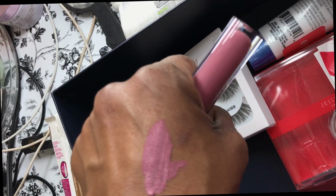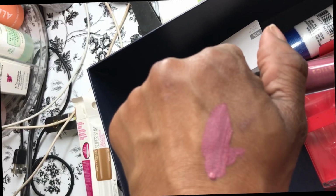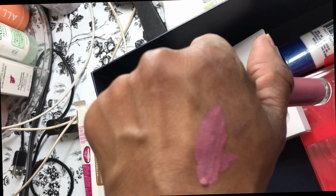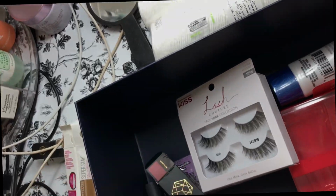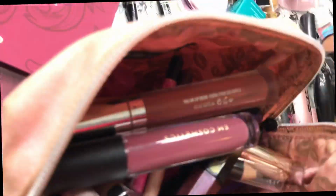So that's it there. I've never tried anything from M Cosmetics. It definitely was creamy, but it doesn't seem to be fully opaque, because you can kind of see through it on my hands. So I'm pretty sure you'll see through it on my lips as well. But I'll try it out. I got a bag full of lip products over here, so we're just gonna keep that in there.